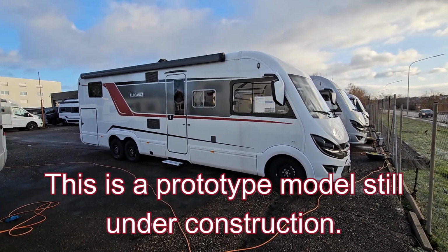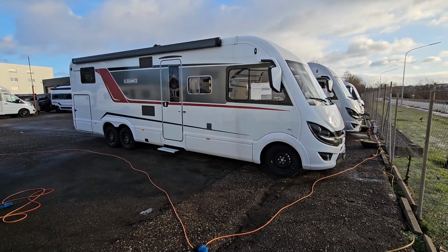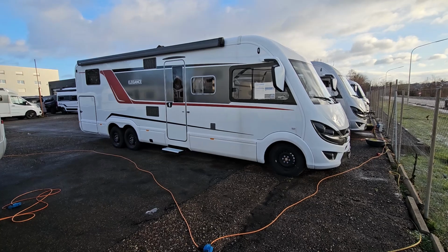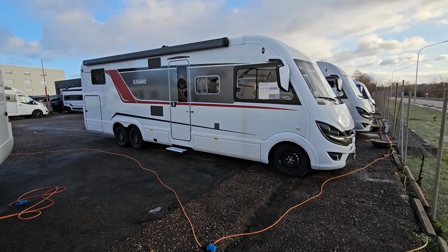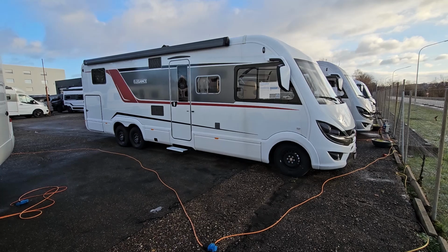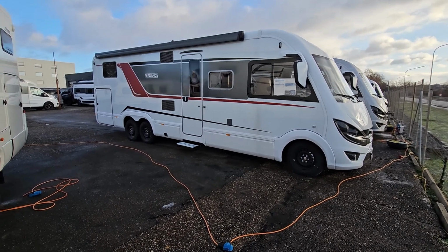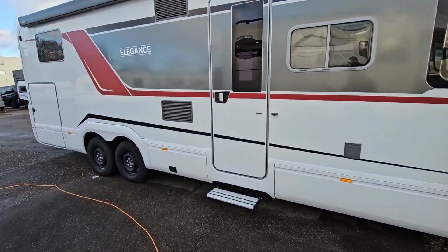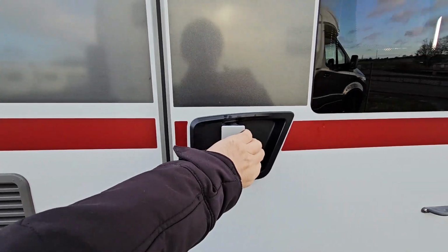Hello and welcome. I've got today to show you a prototype of a motorhome which can be used by wheelchair users. And this is a conversion which is being done by this company, Brecht Caravan. And let's have a look at some of the things which have been done. I need to point out it's a prototype and everything will be built to order.